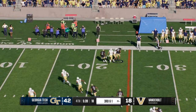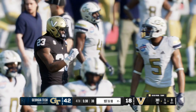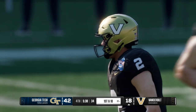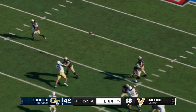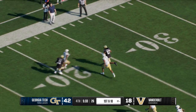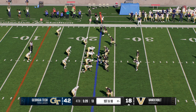Flips it out in the flat. He breaks a tackle, and he'll step out of bounds after a very productive play. All right, nice job by the QB. It's 3rd down. It's money down. I'm looking to throw the ball down the field. What's open? My running back. Find him, hit him, let him do the rest. Good job. From the 22 on 1st and 10.